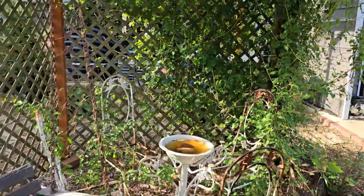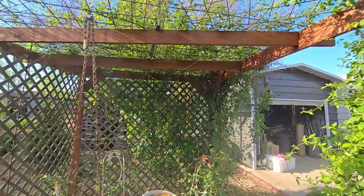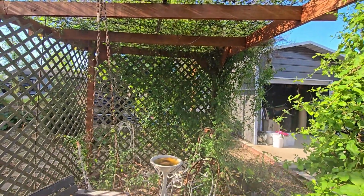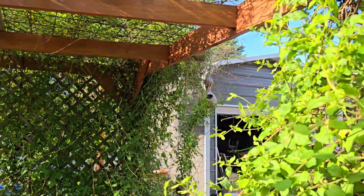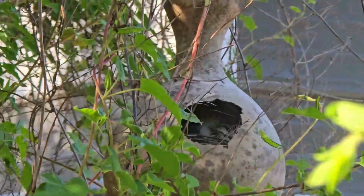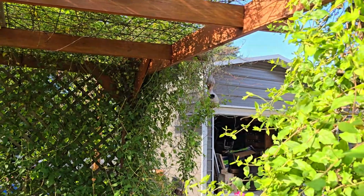You can kind of get the idea over here in the corner from the silver lace vine taking over. I want to get the silver lace vine off the ceiling there, but you can kind of see the ambiance over here. Just a really fancy setting for a bird bath. And I almost can see the babies. Oh, and there's something living in there.